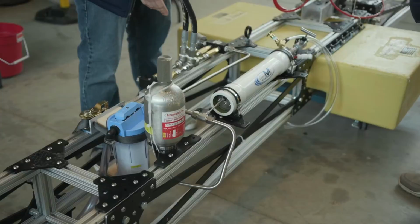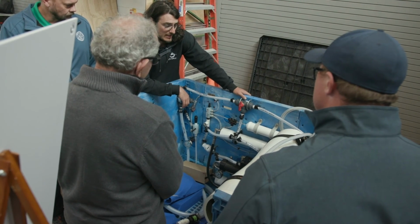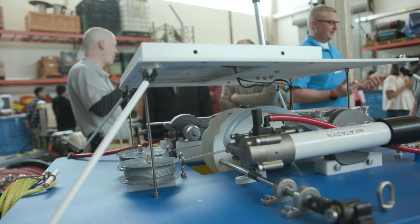Today we're at the Coastal Studies Institute doing a meet and greet as part of the DOE Waves to Water competition. This is a really exciting opportunity for the public to come in and learn a little from the actual innovators who have designed these devices that can use wave energy to convert salt water to fresh water.